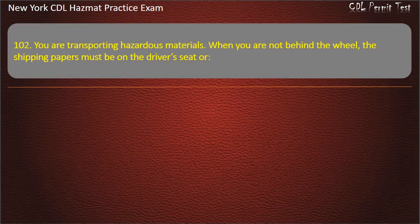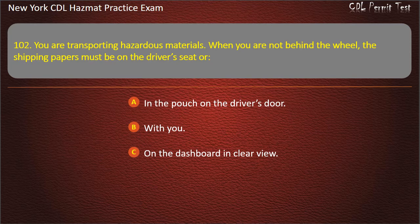Question 102. You are transporting hazardous materials. When you are not behind the wheel, the shipping papers must be on the driver's seat or in the pouch on the driver's door. With you. On the dashboard in clear view. Answer. In the pouch on the driver's door.